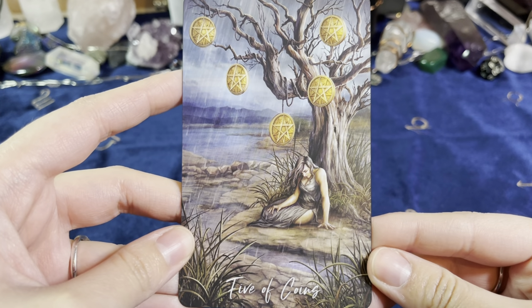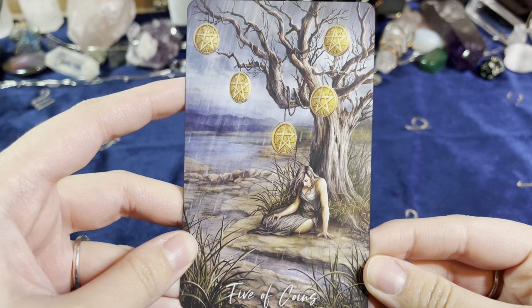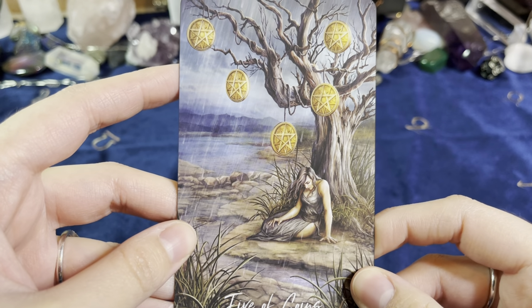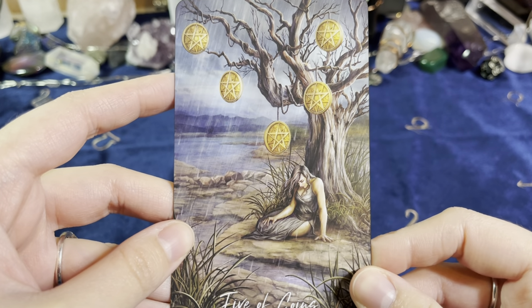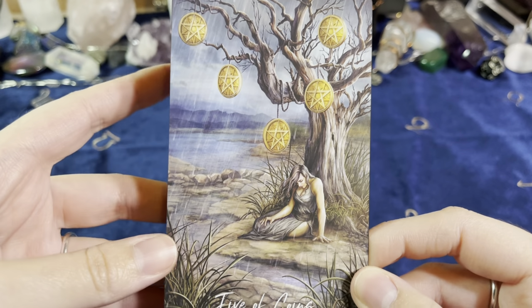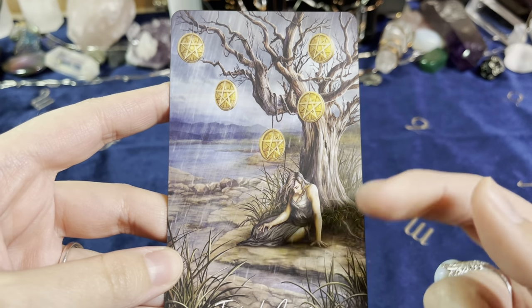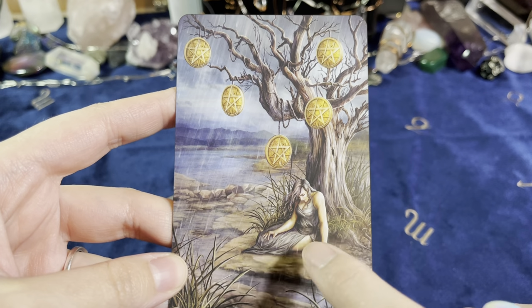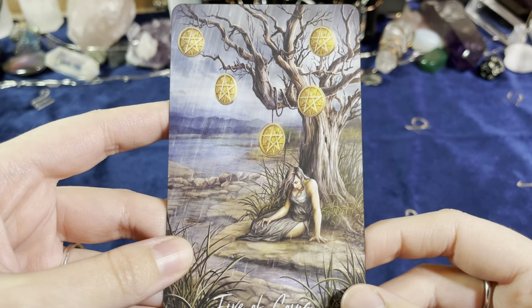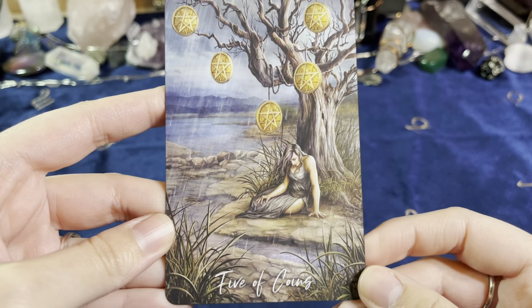Five of coins. This, for some reason, I can feel, not the season, but I can feel the temperature of the card, if that makes any sense. Like feeling how she's feeling right now with the rain and being there underneath the tree with no actual cover.